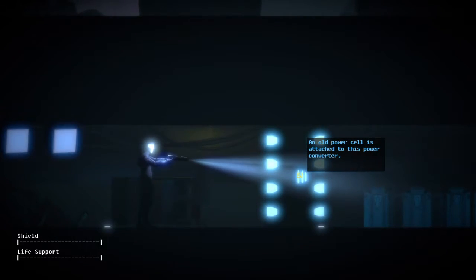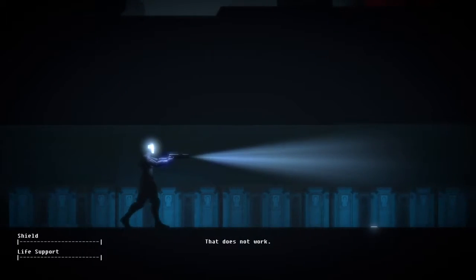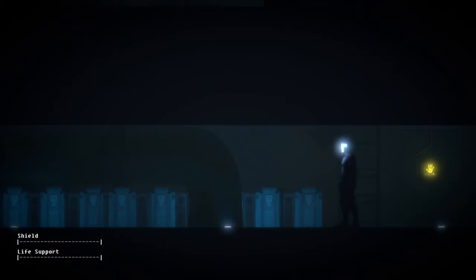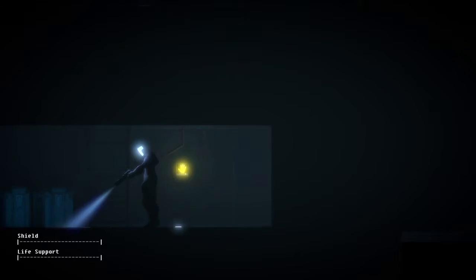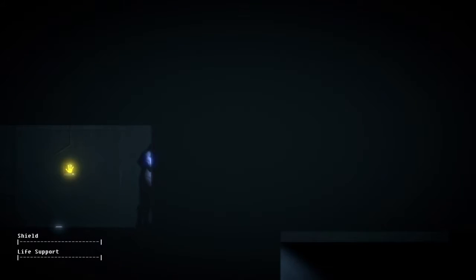Note left hanging on the wall. An old power cell is attached to this power converter. That does not work. This thing seems to come down through here, and that's like the grocery section.